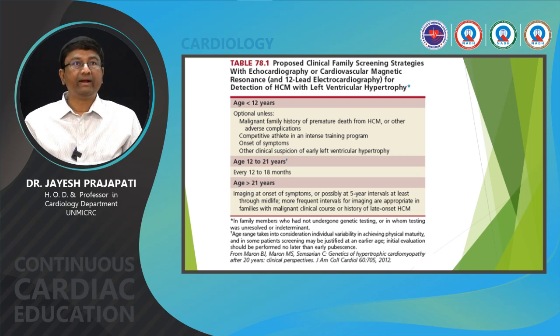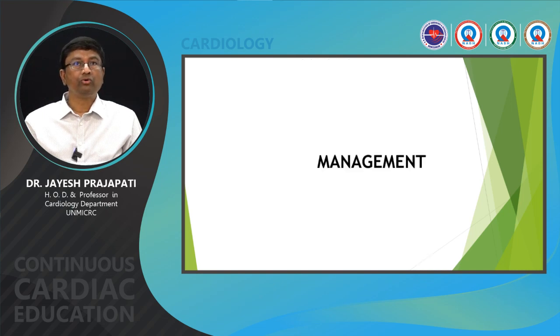So for age less than 12 years, and 12 to 21 years, follow-up should be at 12 to 18 months. For age more than 21 years, imaging at onset of symptoms, or possibly at 5-year intervals, at least from midlife. More frequent intervals for imaging are appropriate in families with a malignant course or history of late-onset HCM. So for earlier presentation, we have to follow them up very closely. For late presentation, at least as I mentioned in this slide, you have to do it.